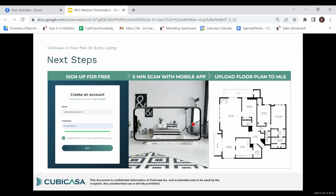So it's as simple as signing up for an account. You do your 5-minute scan with the mobile app, and then you get the floor plan back. From there, you can download it as a JPEG or a PNG, and then import that into the MLS listing, and you're off to the races.